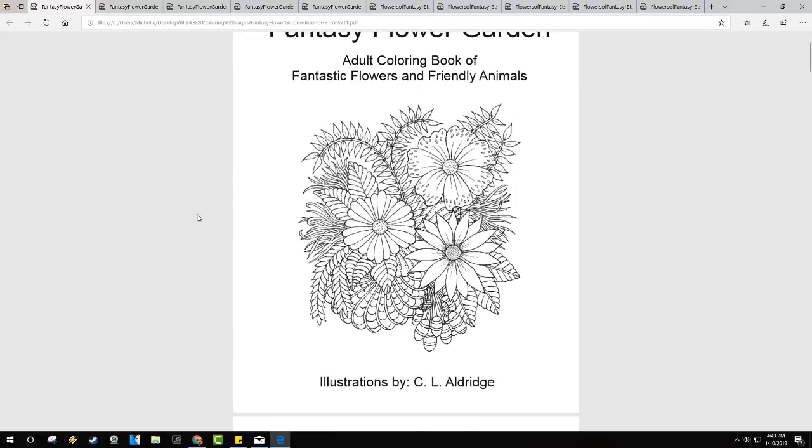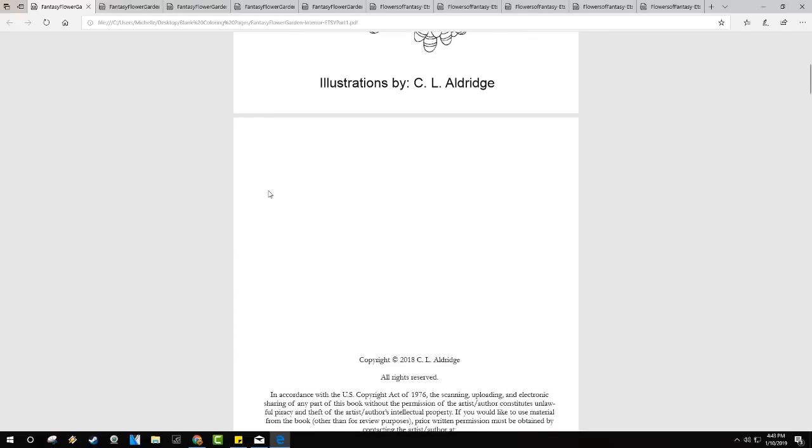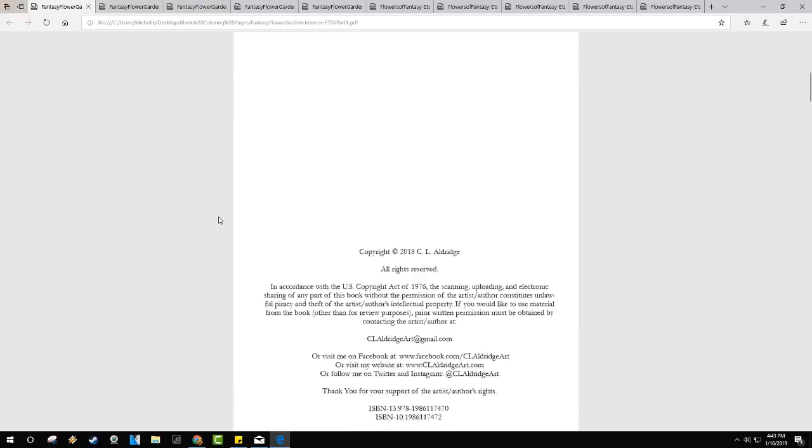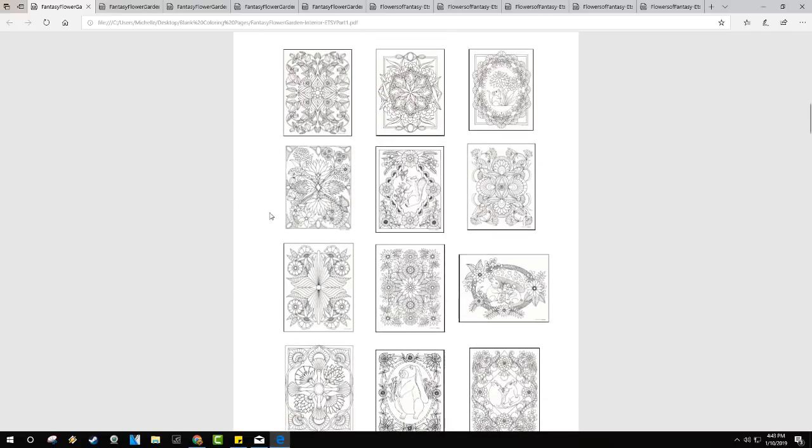So this is Fantasy Flower Garden. This is the title page to the book, which looks a little different than the front. I think I know which picture is the actual cover of the paperback version, so we will look at that. Here's your copyright page, contact information for C.L. Aldridge. Then she provides many thumbnails of the images in the book, which is really handy.